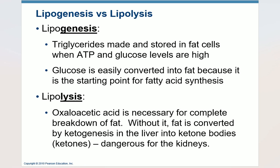So think about the diet keto. So you're eating fat to break down fat. That's the kind of the idea behind keto. However, if it backfires, then you're making too many ketones for your kidneys and kidney failure can happen, right? So interesting stuff. Remember what oxaloacetic acid does to the kidneys. Okay? Remember that one with lipolysis.